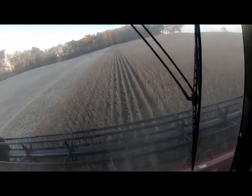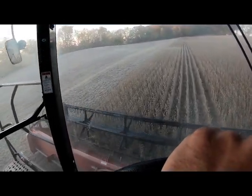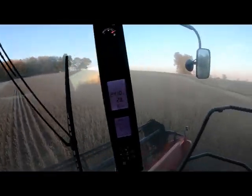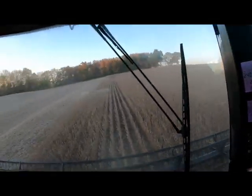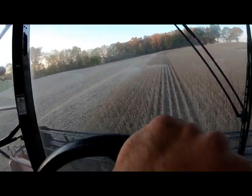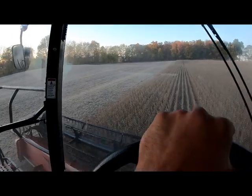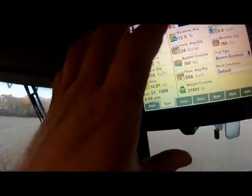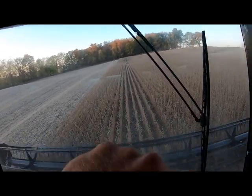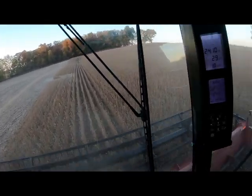I'm somewhat comfortable with this machine now. We got it started about 2:30 today, and we're on our second farm with it. It's a huge difference from the old 98. It'd take a lot to get me to go back to the 98. I don't have the yield monitor or anything calibrated. I think our moisture is pretty close, but the yield itself isn't.